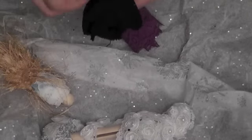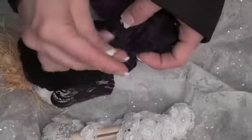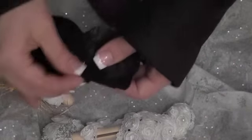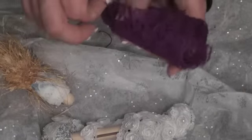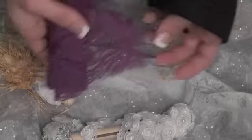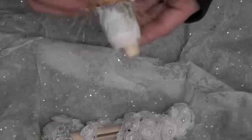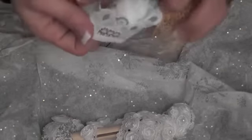Oh my gosh, look at this black one. Can't even finish my sentence. I'm so excited. Oh, look at this. That is stunning. You could do a really funky dress with this. And this purple one, she knows I love purple. Oh, I love it. So gorgeous. And, oh cute. Look at this one, let me see if I can get it out. Look at that.